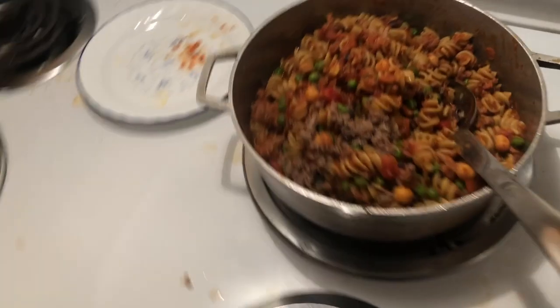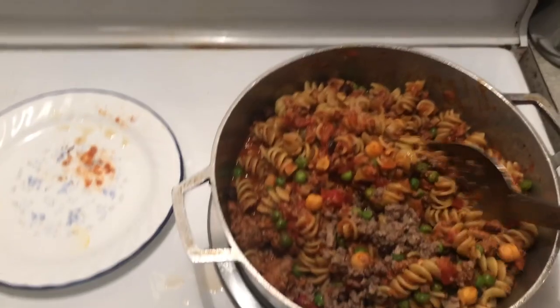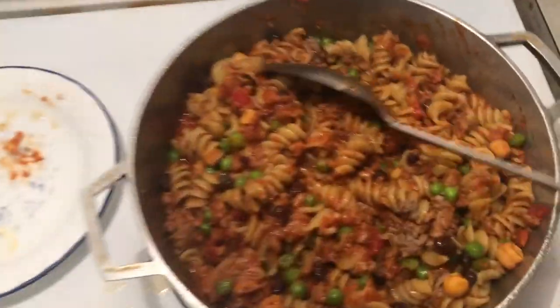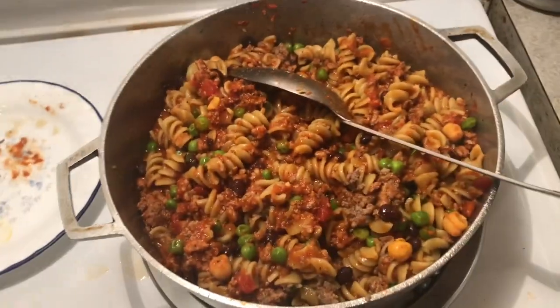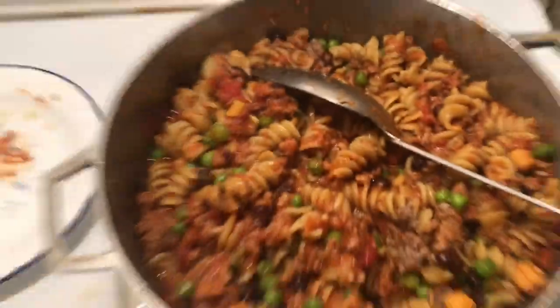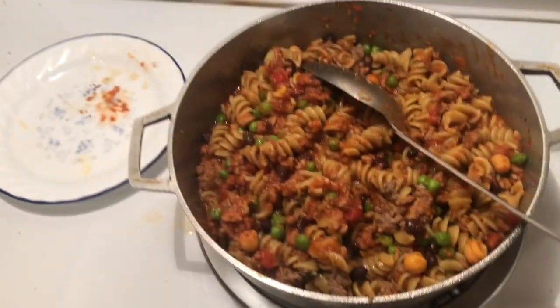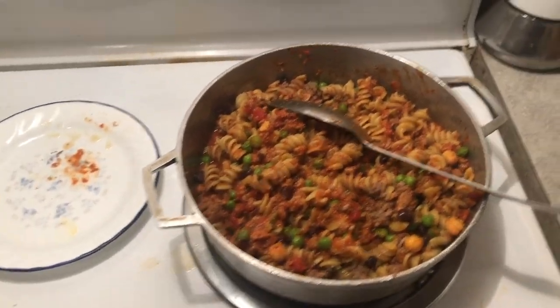And then here is this wonderful pasta that I made. I'll definitely be throwing cheese on this because it's pasta. So yeah, simple, easy, something that'll save well in bulk.